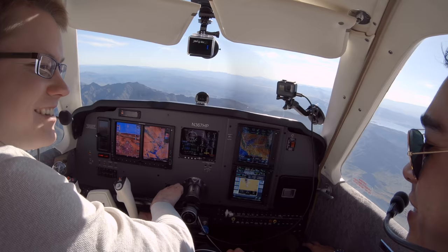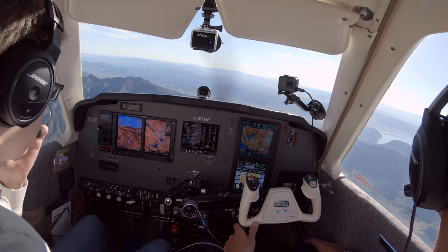And I'll just look out the window. Yeah, and so we should be leveling at 7. Maybe slow up just a little bit. 500 and second vectors over the Egypt line.